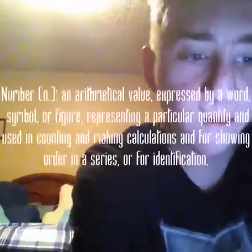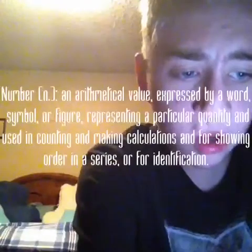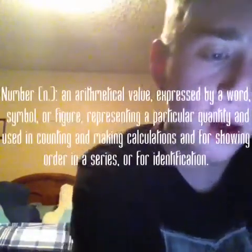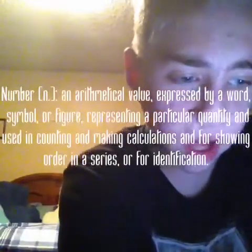So, to find out if infinity is a number, we're going to have to look at the definition of a number. I've got the definition of a number right here, and it says, an arithmetical value expressed by a word, symbol, or figure, representing a particular quantity, and used in counting and making calculations for showing order in a series or for identification.